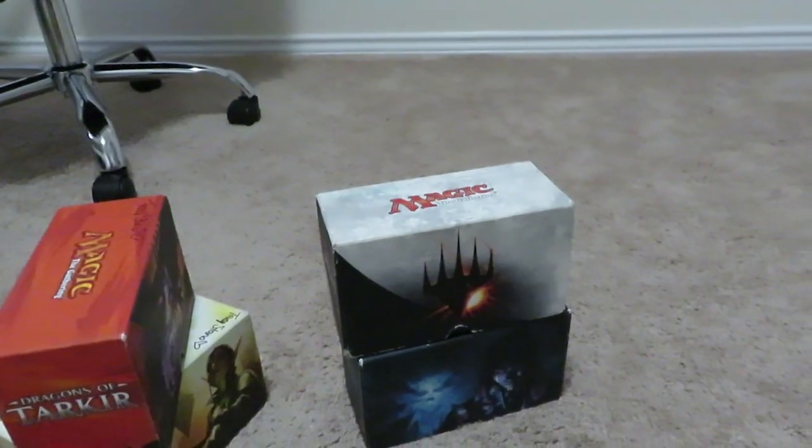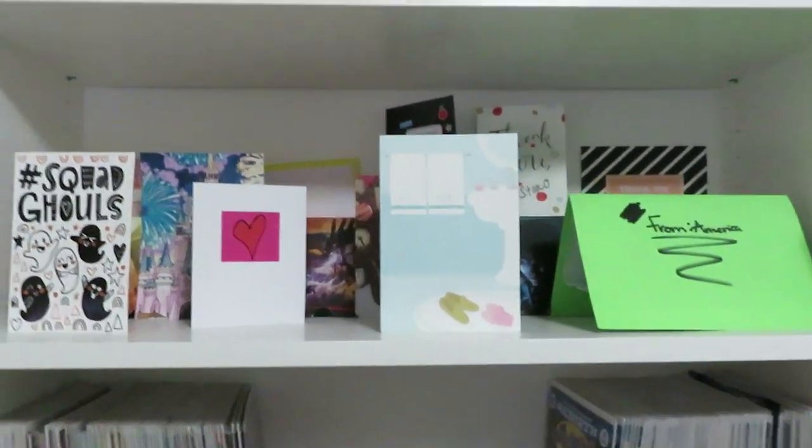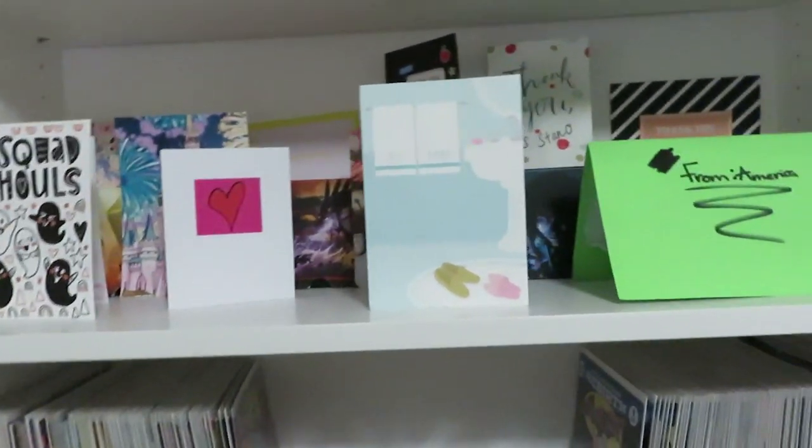So I'm going to put these back on my bookshelf and I'll show you what that looks like. So this is what this area looks like right now. I took a couple of cards. I'm not committed to this. I just put them here for now, but I have the 4 boxes in the back, and then these are just various cards.